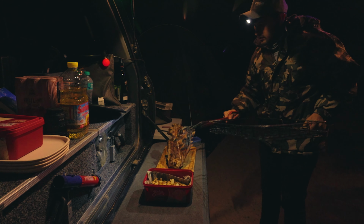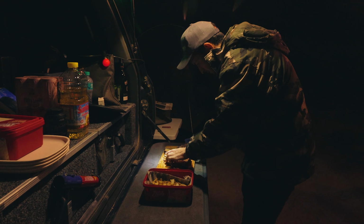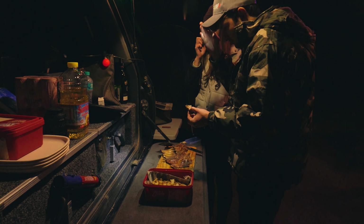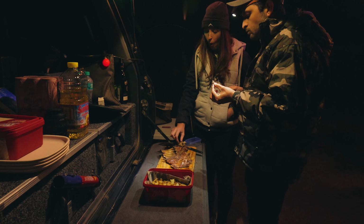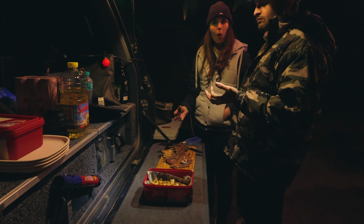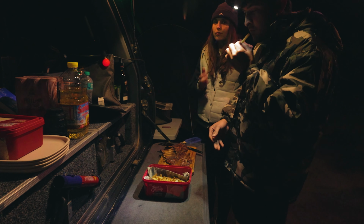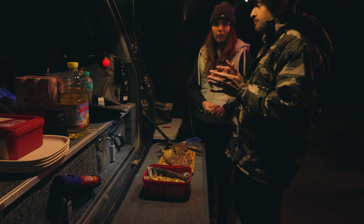Lekker rubby. Fantastic. That was actually crispy. Okay, let's dish up. And let's munch. This is good.